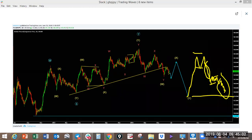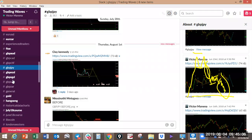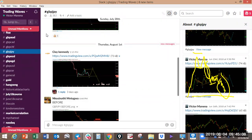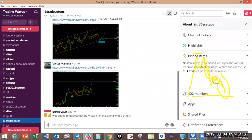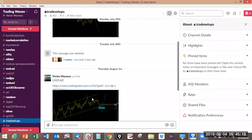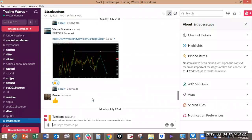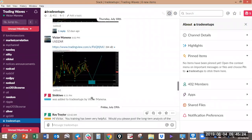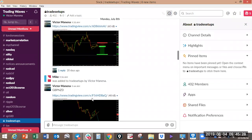So let's go to the trade setups that we've looked at in July under pound yen. So let's look at pound yen on the actual trade. So that was forecasting. Now this is the actual trade that you take. Now this is on trade setups. Let's have a look at pound yen. Pound yen, amazing trades. 4 consecutive trades, all playing out 100% inch perfect.